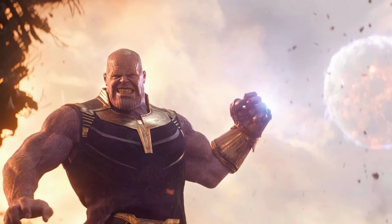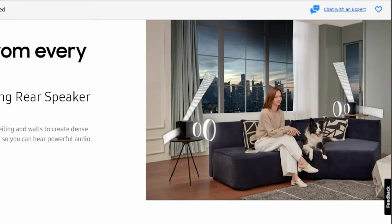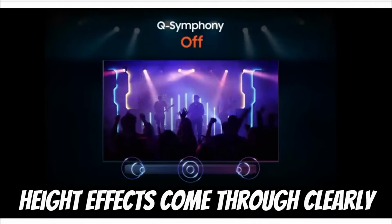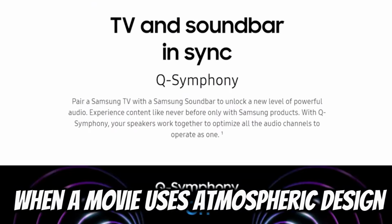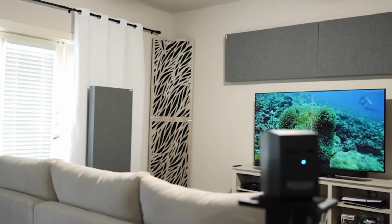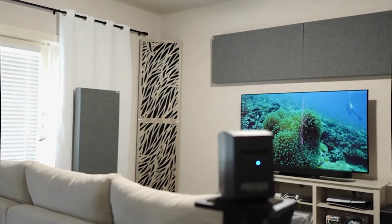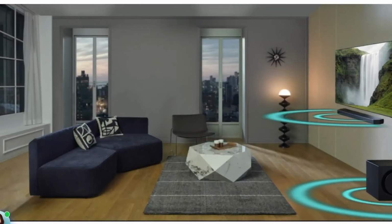On movies, the S800B delivers a clean, crisp top layer that you wouldn't expect from a soundbar this small. Height effects come through clearly, especially when objects move upward or when a movie uses atmospheric design, like rain or distant aircraft. The bar's tuning leans toward clarity. Vocals stay sharp, effects stay separated, and mids remain controlled.